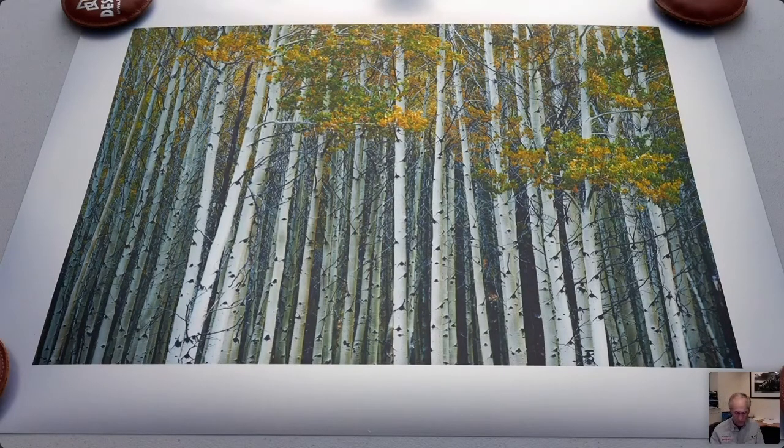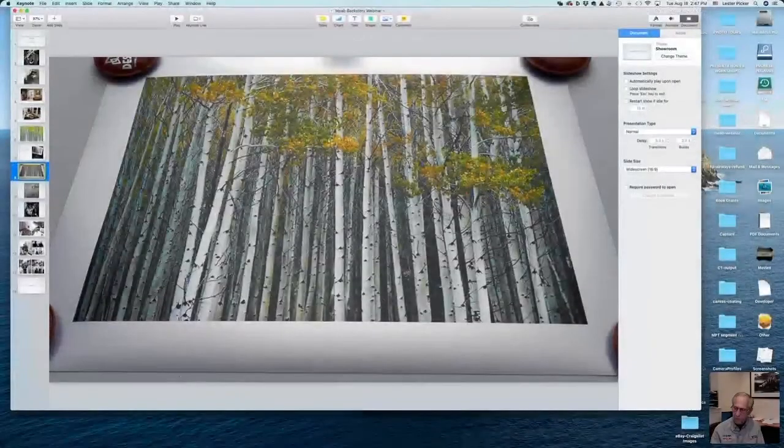Okay. So do you have any suggestions to help maintain shadow detail when printing black and white on Entrada Rag? For maintaining shadows, yes, maintaining detail in the image. Bob, do you want to say something about it? Yeah, turn your screen down. Let me start with that. We get asked a lot about this.